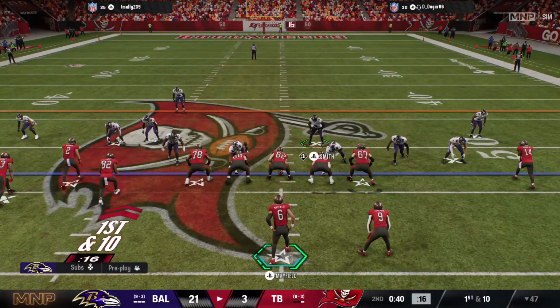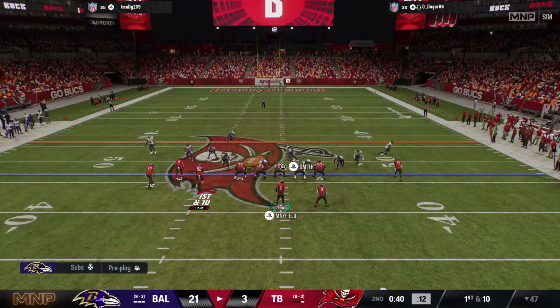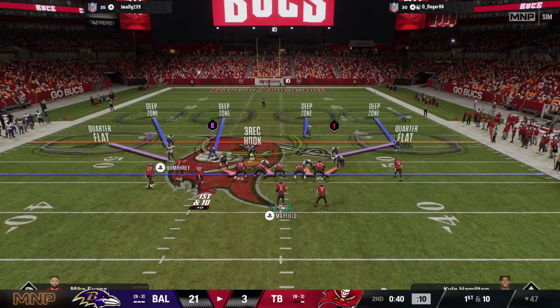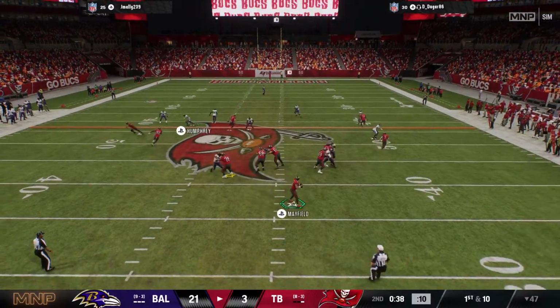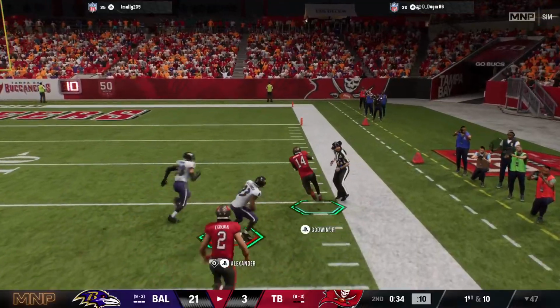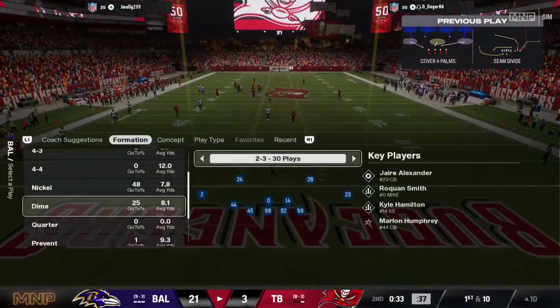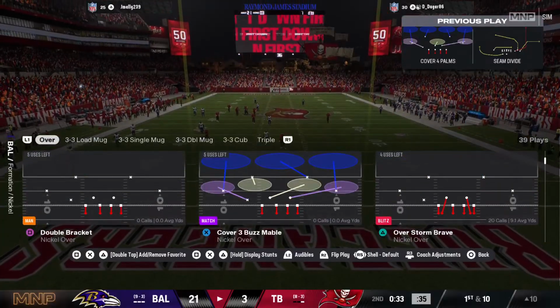Shotgun snap for Mayfield. Absolutely fires this one right side. He's got it inside the 25. And he goes out of bounds. That's going to set up first and goal.